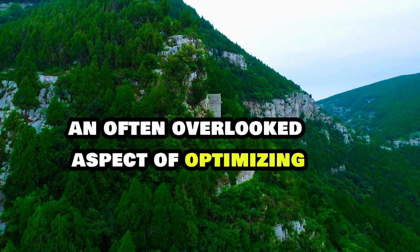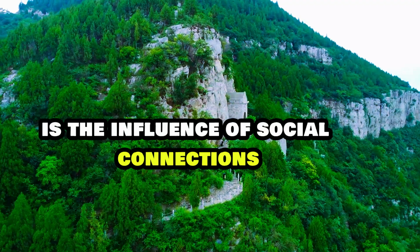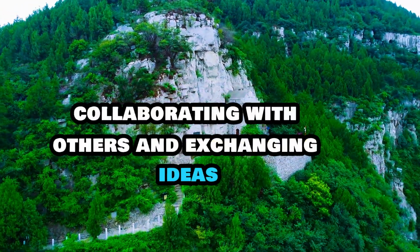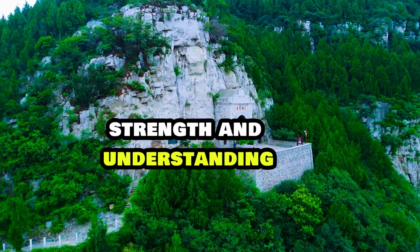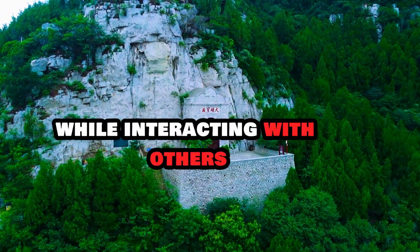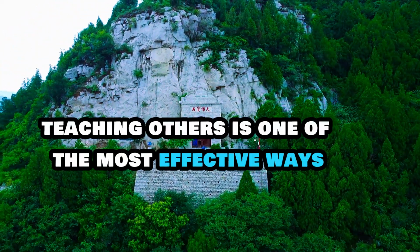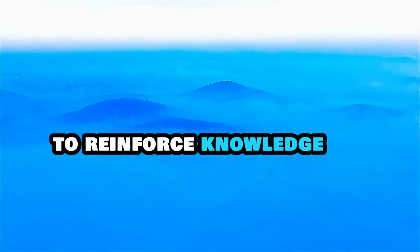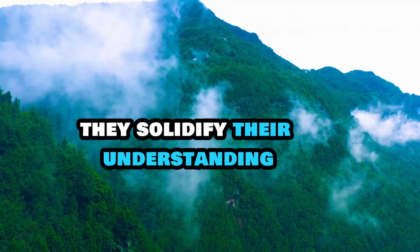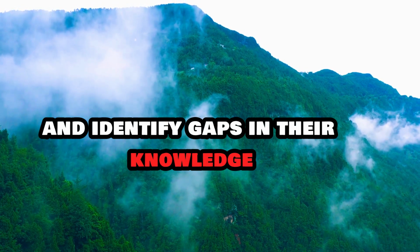An often overlooked aspect of optimizing the learning environment is the influence of social connections. Engaging in discussions, collaborating with others, and exchanging ideas strengthen understanding. Learning in isolation can be limiting, while interacting with others brings new perspectives and insights. Teaching others is one of the most effective ways to reinforce knowledge. When individuals explain concepts to someone else, they solidify their understanding and identify gaps in their knowledge.